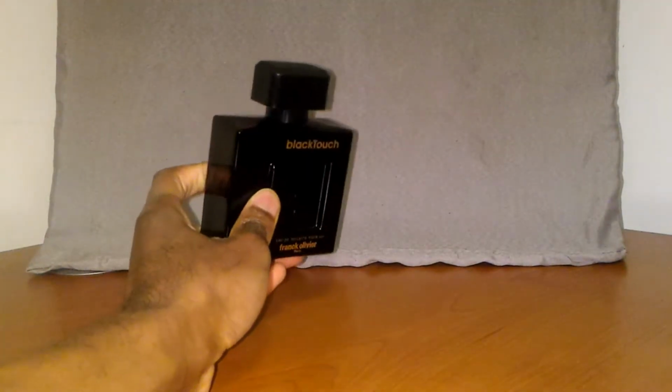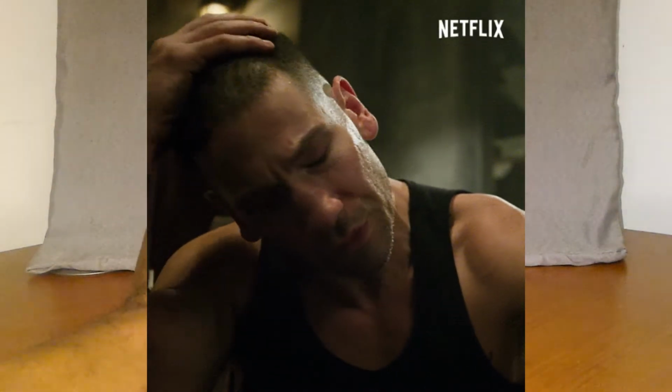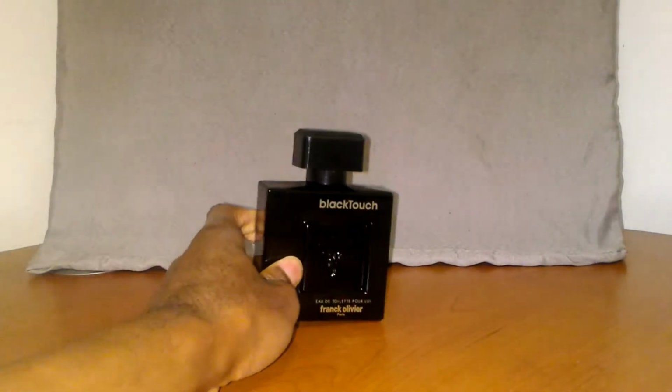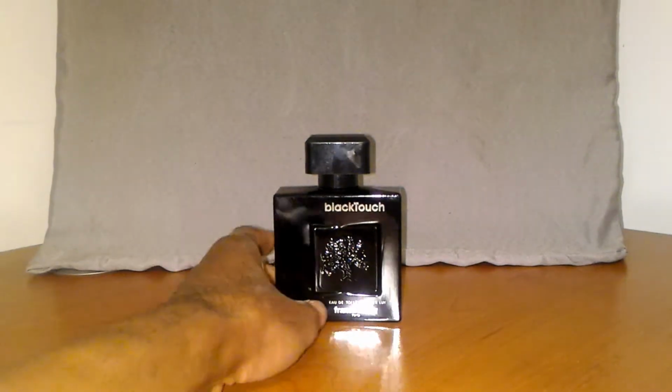I could also see Frank Castle, maybe not Frank Castle, he's probably not the outgoing type, but you know what I'm trying to say. It's definitely something that is dark, it's moody, it's of the earth, and it has a dry down that gets more into a sweet, resinous, almost amberish, along with the vanilla smell that makes it suitable still if you were to present yourself to people at, let's say, a more formal event.